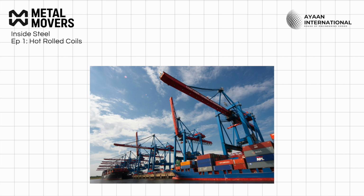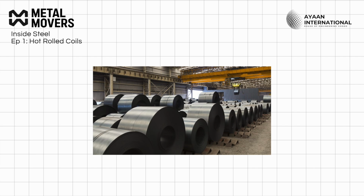So if I'm buying steel from, say, China, and it meets a specific EN standard, I know it's going to be good quality, even though it wasn't made in Europe. Right. The standards set the bar for everything from the chemical composition to the strength and durability of the steel. So no matter where it comes from, you know what you're getting.